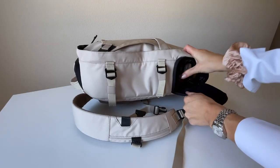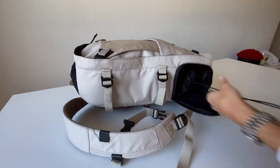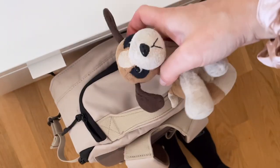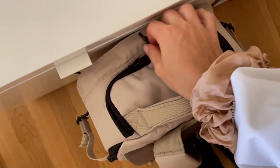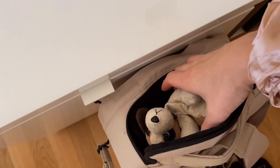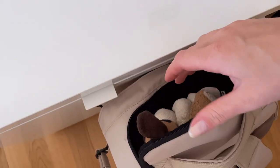So the sandals are now packed as well, and it looks like we are slowly but steadily getting ready. But we forgot someone. This is my cute little friend that I always bring with me, and he has even a separate compartment up here.